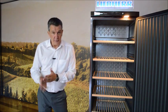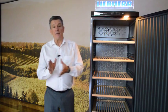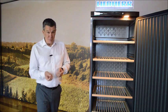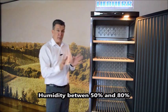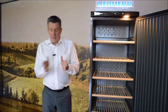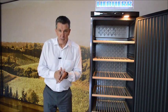So whether it's full or empty, whatever temperature we set it at is going to be a solid block of that particular temperature. The other thing that's extremely important is the humidity level. Now humidity level is set somewhere between 50 and 80%, and that depends upon the humidity of outside. But the average between 50 and 80 obviously is 65, which is the perfect humidity.